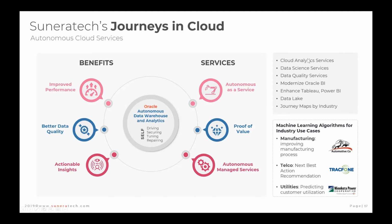Again, there's a multitude of services you can get once you move to cloud. There's the analytics service, data sciences, certainly business intelligence. And unless you want to add anything, Tom, I can go into a case study as well. No, you're good. We'll go into the case study.